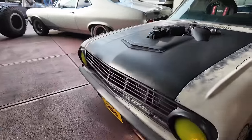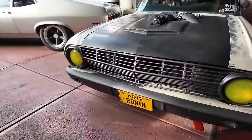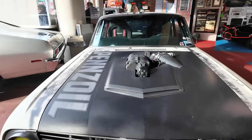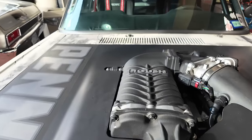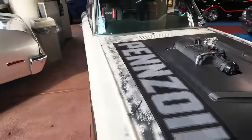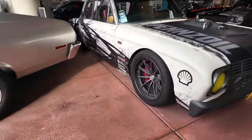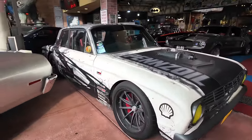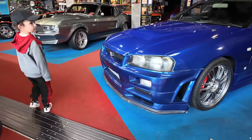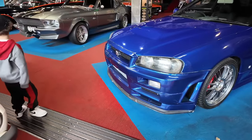Yeah, so we're looking at this one right now because this one's pretty cool. It's got a lot of character to it. It's got the supercharged motor right here. It's got a Ford engine, supercharged. Nice. Then we got the Skyline. This is from Fast and the Furious, I know that. You like this one?